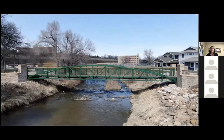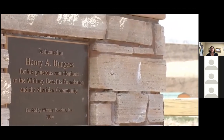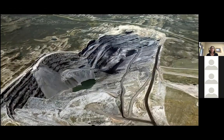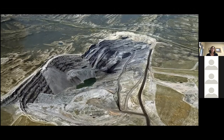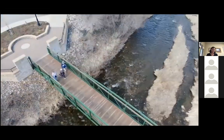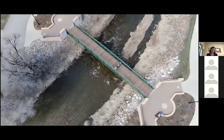The bridge is dedicated to Mr. Burgess's legal counsel for a historic 1995 lawsuit against the United States government to block a mining permit on Mr. Whitney's private land for 17 years. Litigation went all the way to the U.S. Court of Appeals and was settled in the Whitney Trust's favor for the amount of coal that was supposed to be mined, as well as 17 years worth of interest, estimated at over $200 million. That court award was the first of its kind and aids in the Whitney Benefits contributions to the Sheridan community to this day.